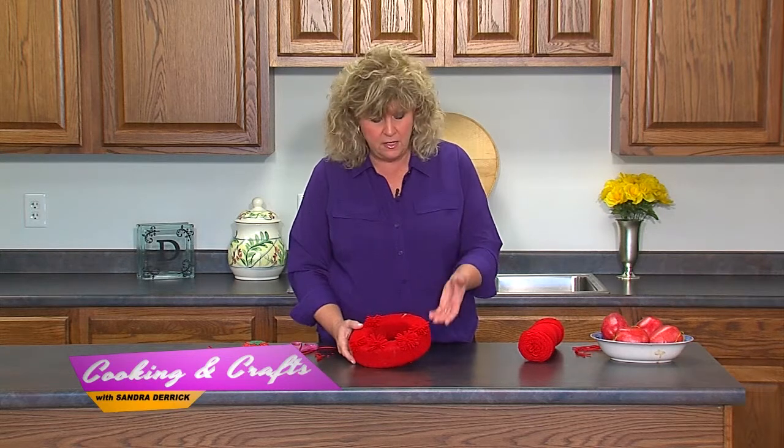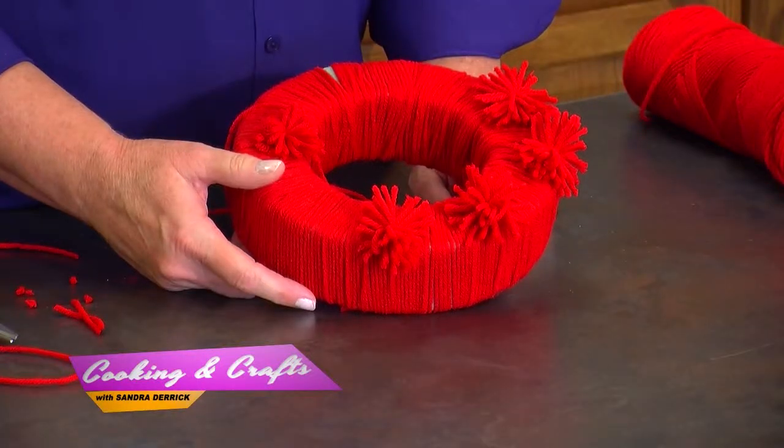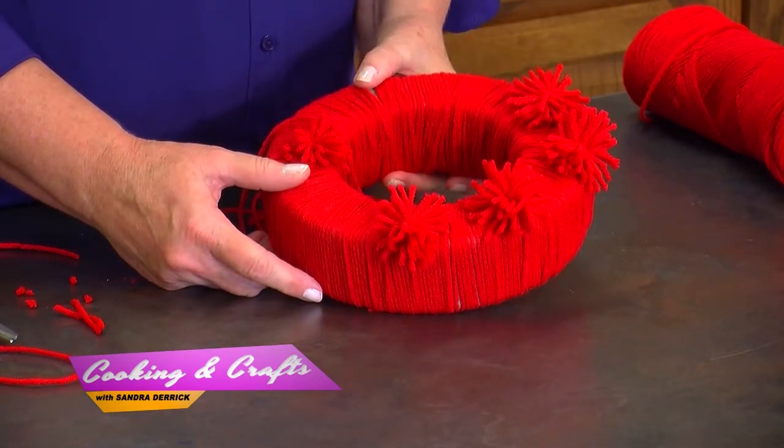Kids can make it. You can, like I said, make this while you're watching TV. You can make a little bit today. You can work on some of it tomorrow. This is a great project with Scouts. You could do school colors. You could do college team colors, anything that you choose. So take your own twist on this and make it.